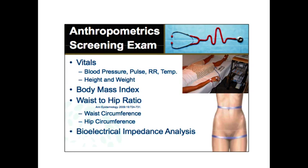BMI is important, waist to hip ratio. We're going to be looking at waist circumference and hip circumference, and there is an appropriate technique to do this. Be very, very careful. I don't think you should be getting down on your knees and reaching around clients. It isn't appropriate. It's not professional. So we do have videos put together to show you the best technique for this, and you could look at my video on it. They're short and they're sweet.